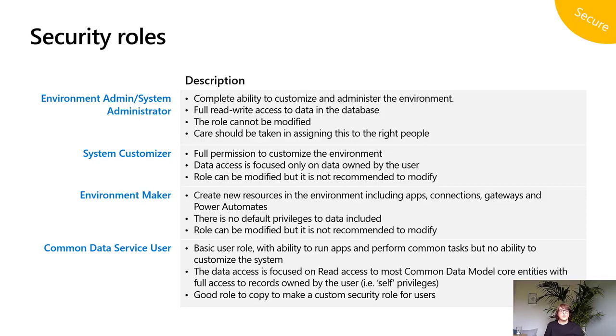The environment maker role gives you access to create new resources in the environment, so apps, flows, gateways, and connections. There are no default privileges to data included. This role can be modified, but we wouldn't recommend it.